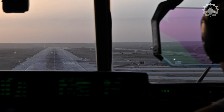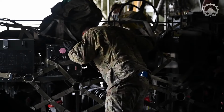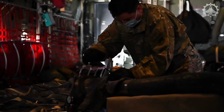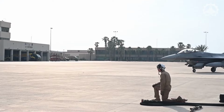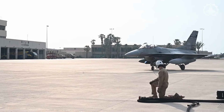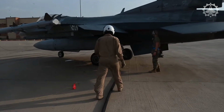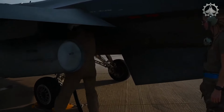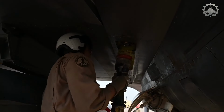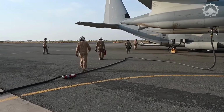Once at the designated FARP site, the crew unloads the fuel bladder and supplies to set up a refueling station in a potentially rough environment. This setup enables hot pit stops, where fighter jets quickly refuel to continue their missions. This fast refueling ability highlights the strategic importance of FARPs, keeping aircraft operational with minimal downtime and demonstrating effective logistics in combat.